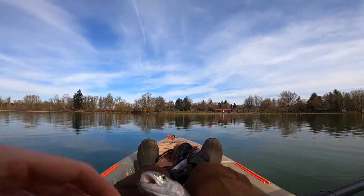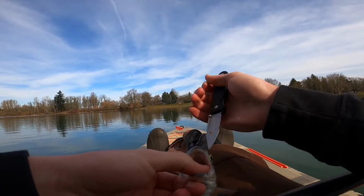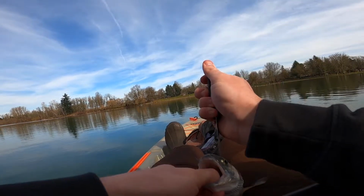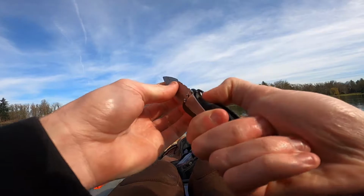All right, we're gonna keep this guy too. Limit's 5, so probably keep 3 or 4 and then let the rest go if I catch any. So we're gonna kill him right now. There we go.